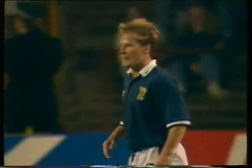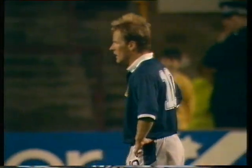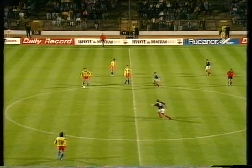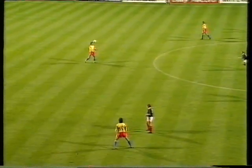Well, McLeod back in a Scottish jersey for the first time since he was withdrawn from the Stadio delle Alpi in Turin in the World Cup, completely concussed after taking the full brunt of a Branco free kick for Brazil in his head.